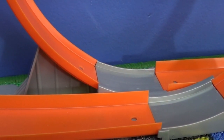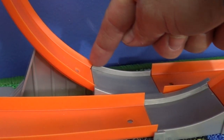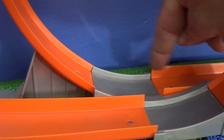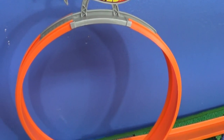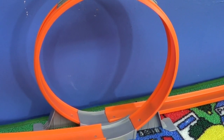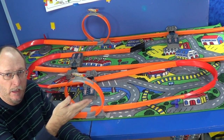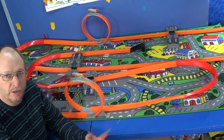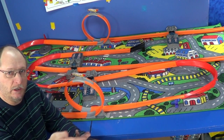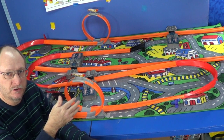Another special note, you're going to have 4 pieces of track that have short sidewalls. See how this is short and this is taller? The shorter ones are for the loop. That's what you put together to make your loop. Use the shorter sidewalls for your loops. With my table area here, I made this custom layout. I used every single piece of track. I used everything except for the extra connectors. We're going to see which of the 10 models can make it all the way from start to finish.